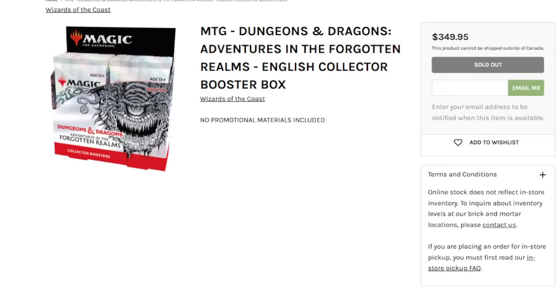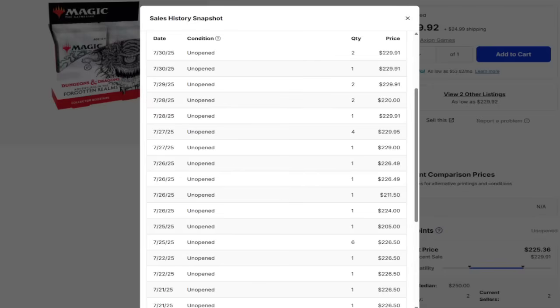It's been out of print for a while. But this store, 401 Games, they had them on sale for like $189 at one point. Okay? And I remember paying like $299 a box. So you could get a real discounted savings. And that's when they moved a lot of this product. Now, that's a Canadian price, don't forget.